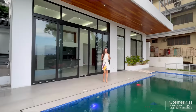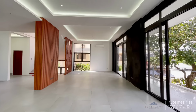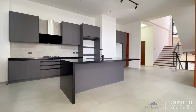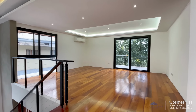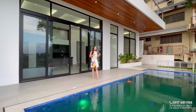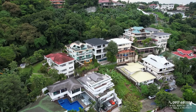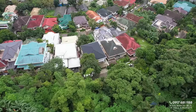I like that this house has such an elevated ceiling height, all of the whites, the wood accents and the black finishings, right? It makes everything look so neat, serene, and edgy at the same time. I also love that this house particularly is located inside the area where you have the most gorgeous views, and of course, it is located at one of the classiest subdivisions here in Quezon City.